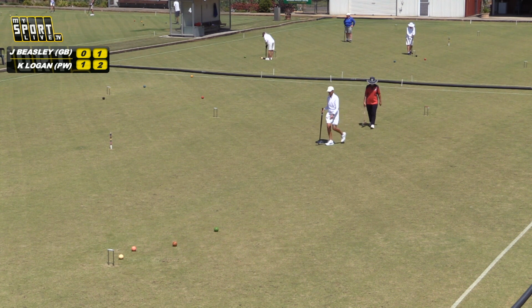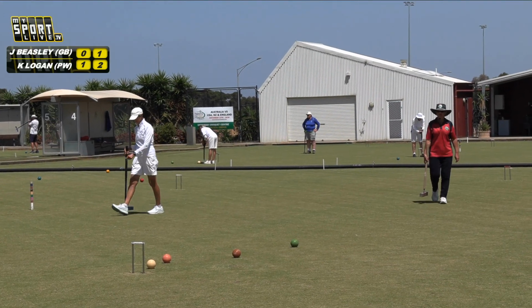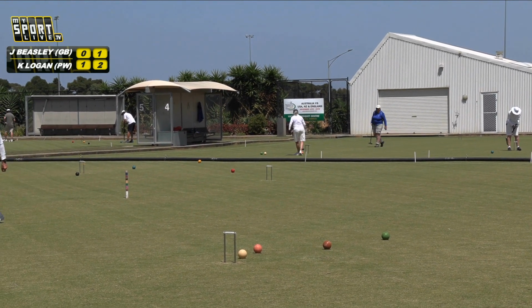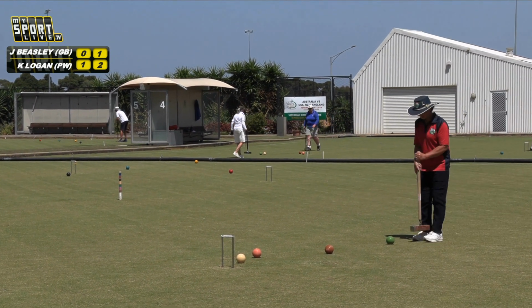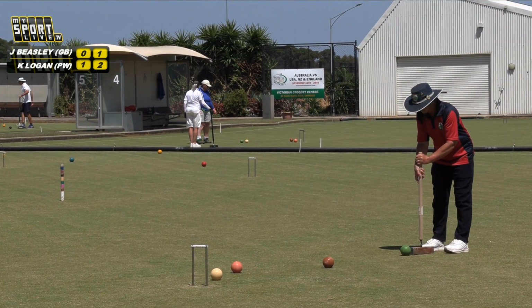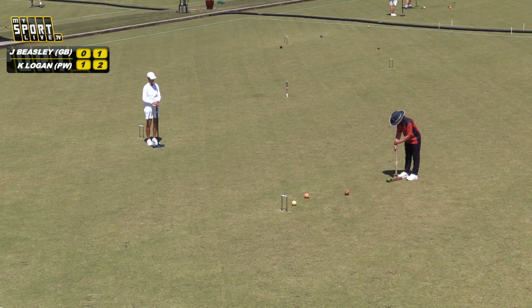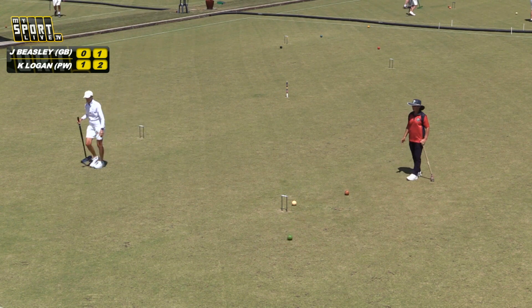But look at that from Kate again. I mean, how do you play against that? Just chucking balls into foot in front positions from all over the place. It's really phenomenal, actually. Yes, it's great to see, and it just puts the pressure on the opponent. It makes them have to hit, and if your opponent's not hitting well and not using the percentages, it creates those opportunities and takes the pressure off you when you're able to put the balls in such great positions.